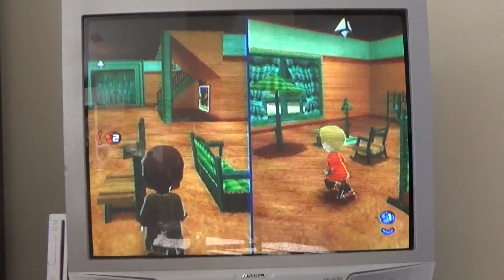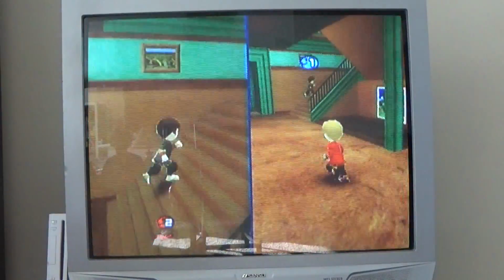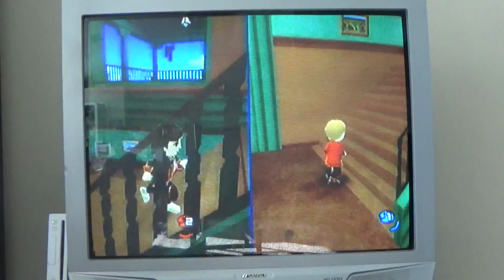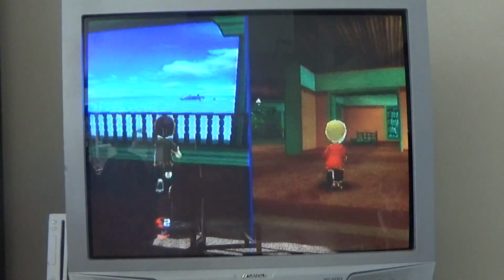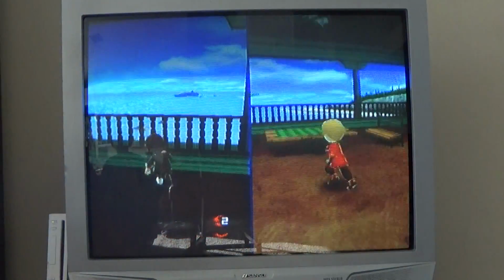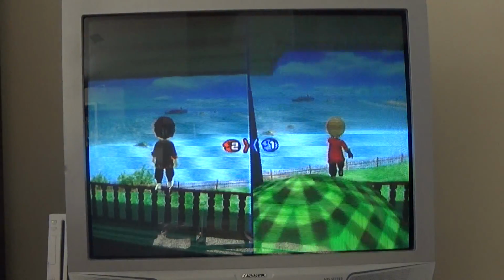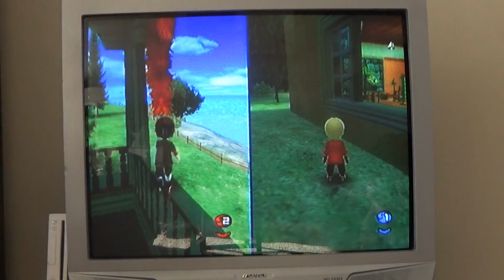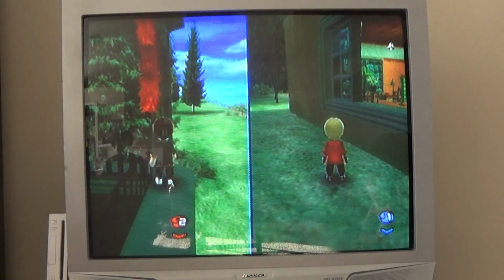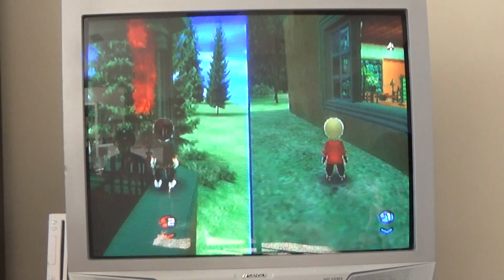Hey, look at my house. I'm stealing. I'm robbing. I'm gonna rob the house. Come on.